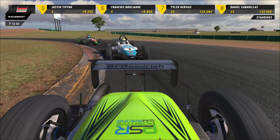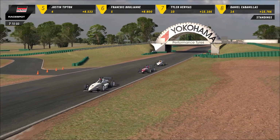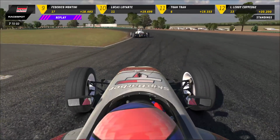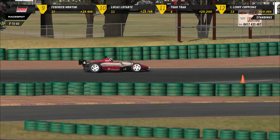Change of position for P5. Justin Tipton into the first corner gets a good run out of turn number 12 and slots up the inside of Francois Boulian using that slipstream. And he now puts himself back inside the top 5. Andrew Procario will be his next target. Also keeping an eye on the Anderson and Lopez fight. The last time through, 0.2 of a second in favor of Anderson.